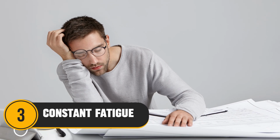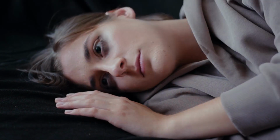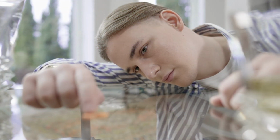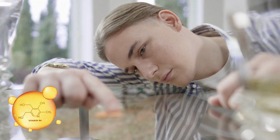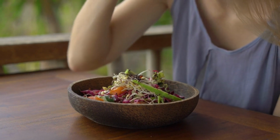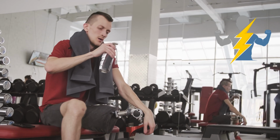Number 3. Constant fatigue. Constant fatigue is like feeling worn out and lacking energy all the time, no matter how much you rest. One possible reason for this is a deficiency in vitamin B6. This vitamin plays a vital role in converting the food you eat into the energy your body needs to function.